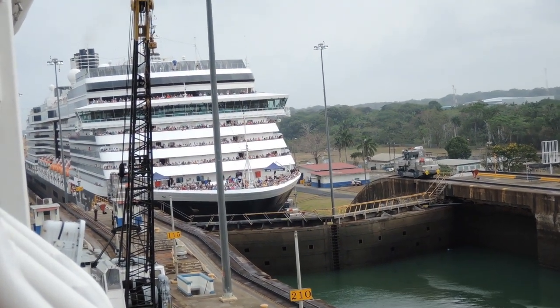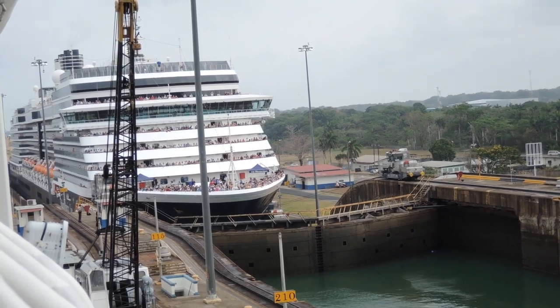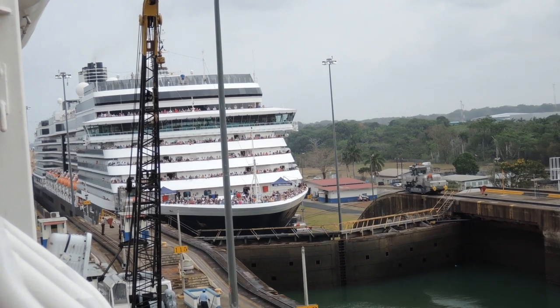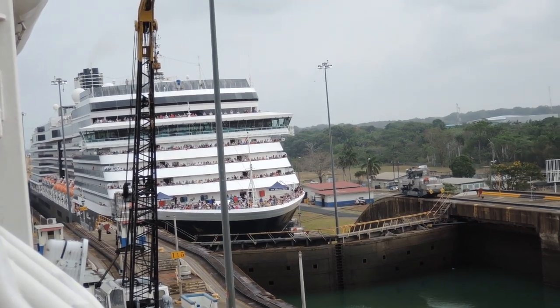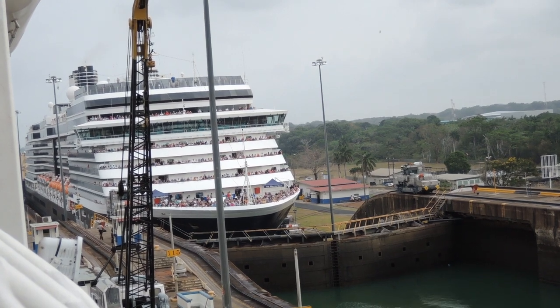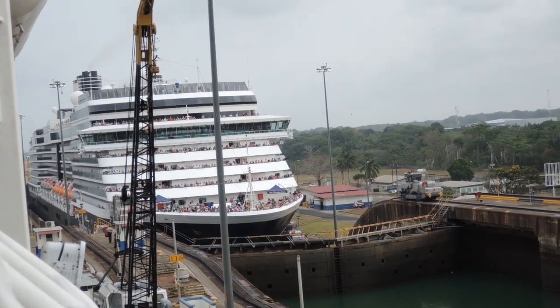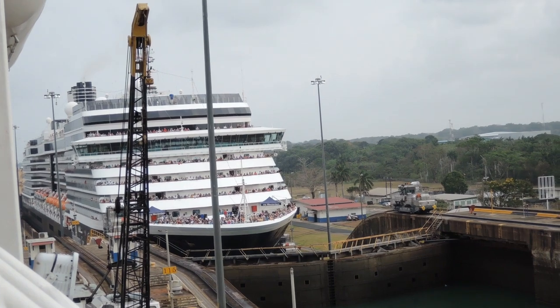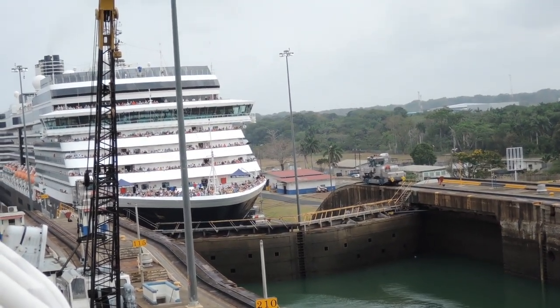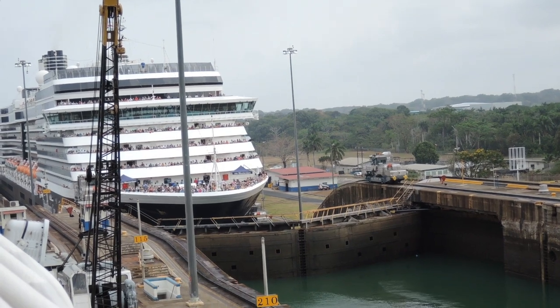To give you a perspective of how many people are on the front of our ship, it probably looks something similar to this one. That's why we're not up there, because you can't get any space to see anything. So we are waiting to go in the third set right now, and I was hoping to get footage of this one going in the second, but they haven't opened the gate yet.